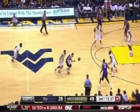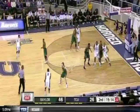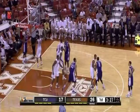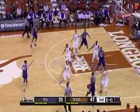No room to even breathe for TCU. Pressure deep. Pierre Jackson, that's offensive execution at its best. McKinney looking inside, nothing there. A little fadeaway off the glass. Coach Barnes agrees with you. 16 fouls on the Longhorn. Green knocks down the jump against Oklahoma.